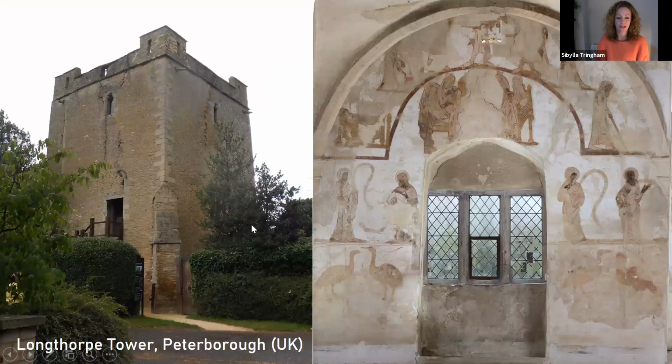The other site that we're working at is Longthought Tower and near Peterborough in the UK. And the paintings there are an extraordinary survival of 14th century wall paintings and one of the most important medieval secular schemes in Northern Europe. We're working in collaboration with English Heritage, and we've begun a new project to address the conservation and presentation issues here.